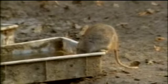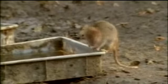Unlike house mice, they are naturally wary animals and will treat any new object they find with suspicion, taking days or weeks to become comfortable with it. This behavior is often termed new object reaction or neophobia.